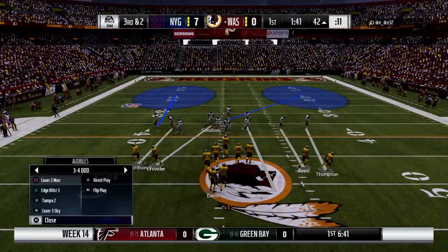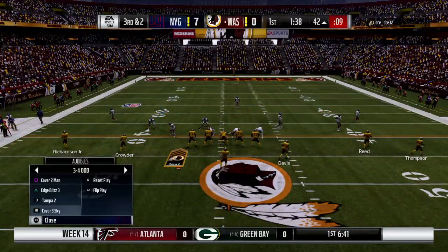So 3rd and 2. This is quite possibly 4th-down territory, though, if they're stopped.